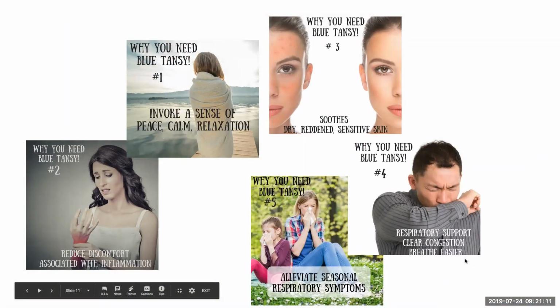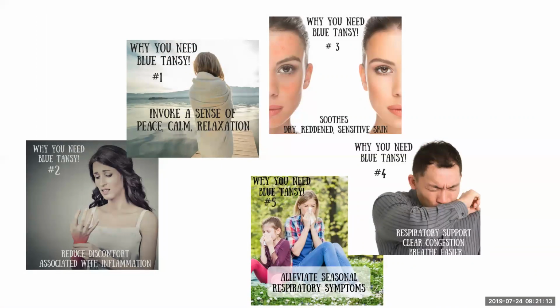So why do you need blue tansy? Here's just 5 reasons, just 5. Number 1, invoking a sense of peace, calm, and relaxation. It's a very calming, soothing oil, so it really helps in that manner too for your mood. Number 2, reduce discomfort associated with inflammation. You know, that's why it's in our deep blue rub. That's why our deep blue rub is blue. It helps with those other oils to help those aches and discomforts.